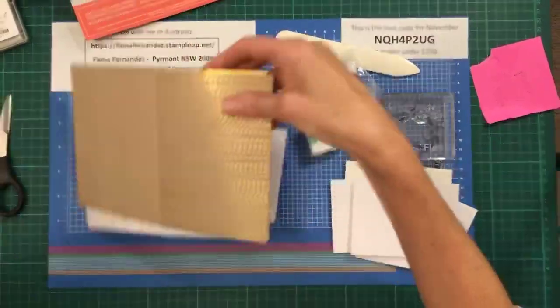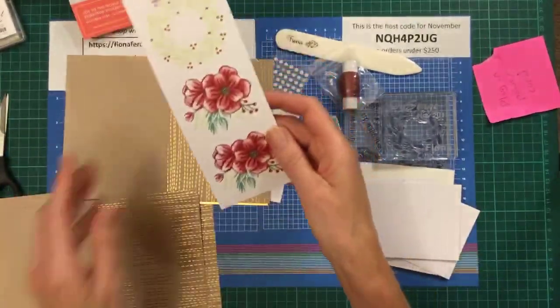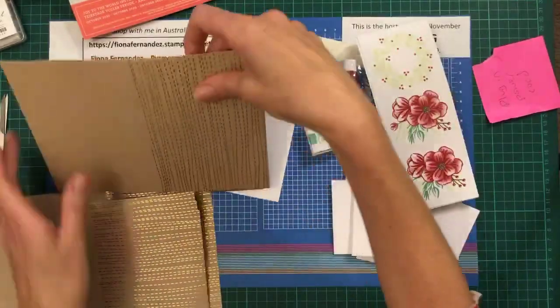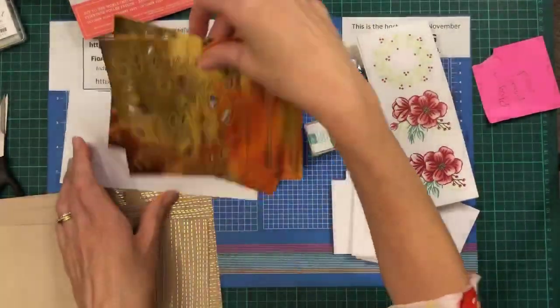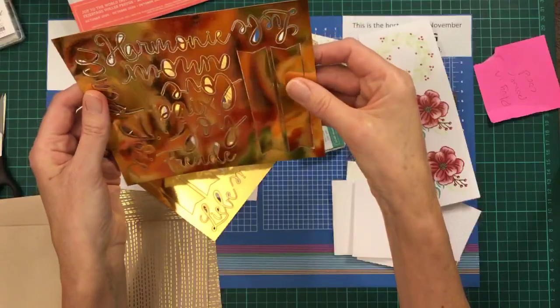So here's the cards. Oh, aren't they pretty? They're gold. Got gold on them. Gold dots. Oh, and there's a whole lot of flowers. And wreaths already. There we go. And, oh, there's gold in there as well. That's pretty. Oh, I've got all these cutouts. Look. Oh, that's fun. Oh, wow.